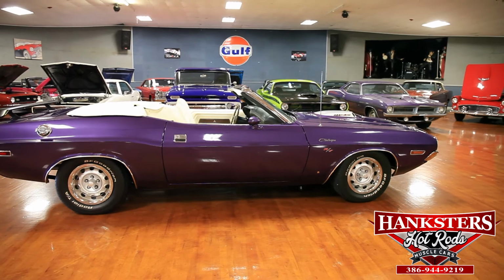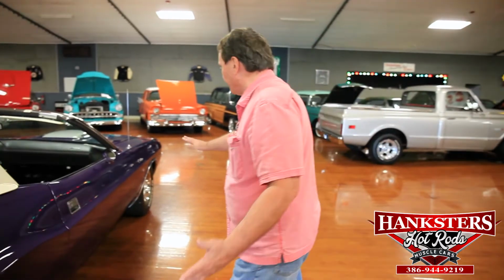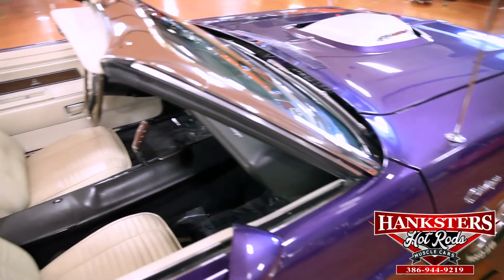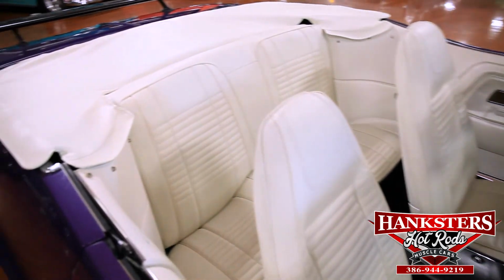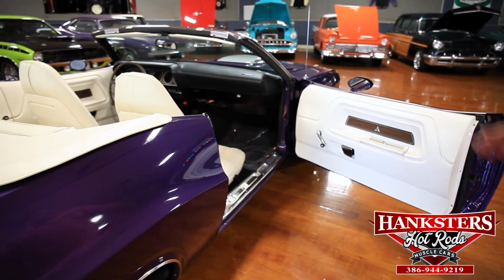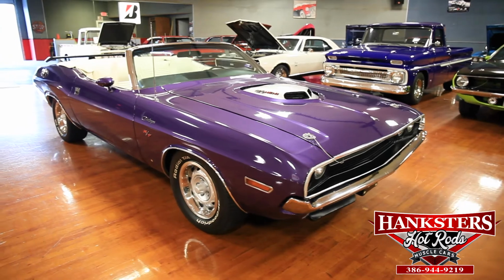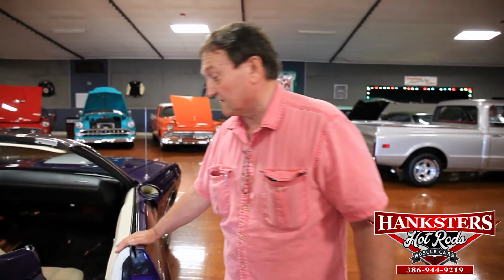The wheel lip moldings don't have any marks or chips or scuffs or anything on them. The door fit and finish even on the passenger side. Everything fits as nice as can be. The car has plastic on the floors the way it would have been delivered in 1970. The car is just an exemplary car. Whoever owns this car is going to have the best of the best of the best. And they're going to own it for a third the cost of a real one.